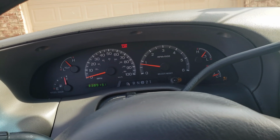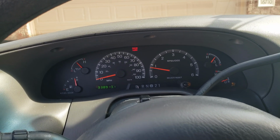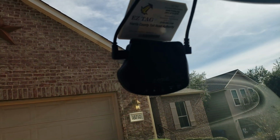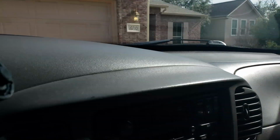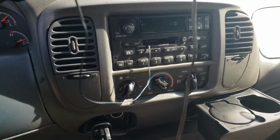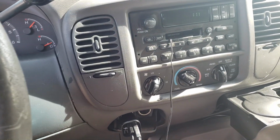I do have the airbag light on, which I need to get fixed. Could be a sensor that's out. So I'll look at that. And you can see here my Zedge S3 front camera that I mounted on there. Got the stock radio. I do plug it into my cell phone to listen to music, and it works real well.